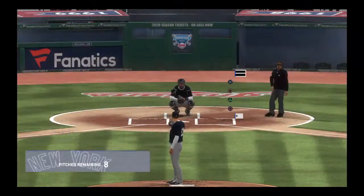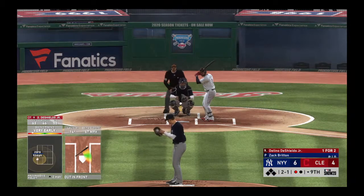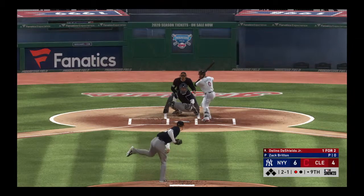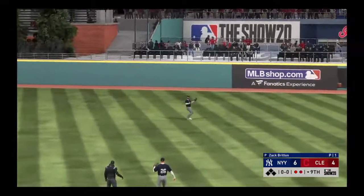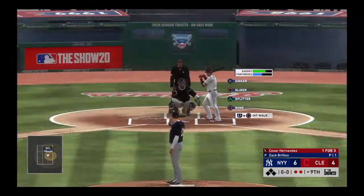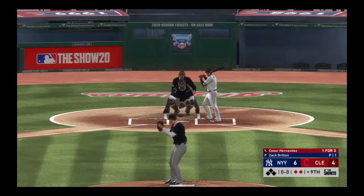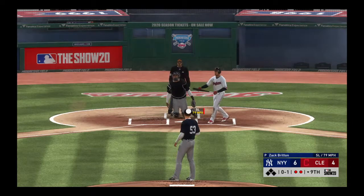Zach Britton comes on here looking to get the final 2 outs and earn the save. Now the 2-1 pitch. Line drive to center field. Hicks is there, and quickly 2 are gone here, and it's not looking good for the home 9. Second baseman. First pitch coming. Here it is.